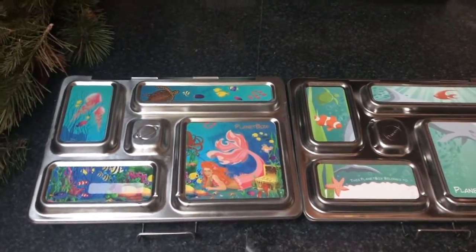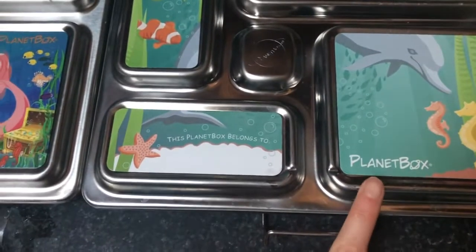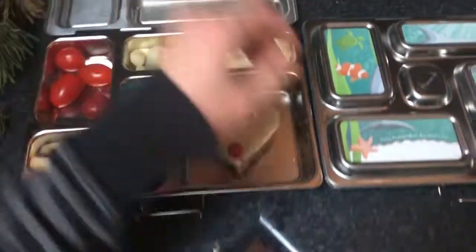If you're new here, I have a 5-year-old daughter with celiac disease, so we are a gluten-free family of 5. I will be showing you my 8-year-old daughter's and my 5-year-old daughter's lunches for the week, and again, everything is holiday-themed. Alright, these are their lunches. This is my 5-year-old, this is my 8-year-old. If you're curious, we use the Planet Box lunch boxes. So today's theme is reindeer.